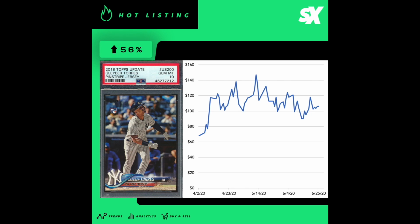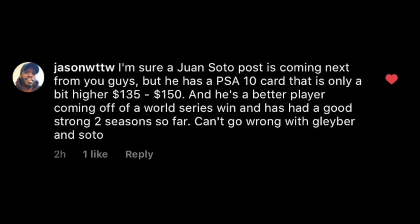I had a comment here to share from Jason WTTW that said, I'm sure a Juan Soto post is coming next from you guys, but he has a PSA 10 card that is only a bit higher, 135 to 150, and he's a better player coming off a World Series win, and he has a great strong 2 seasons so far. Can't go wrong with Gleyber and Soto.